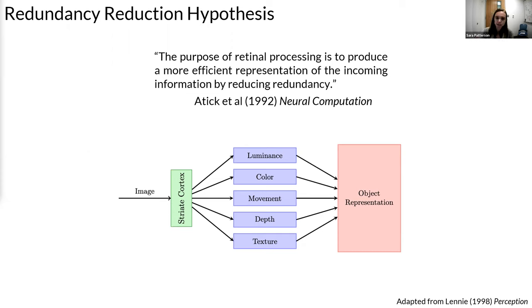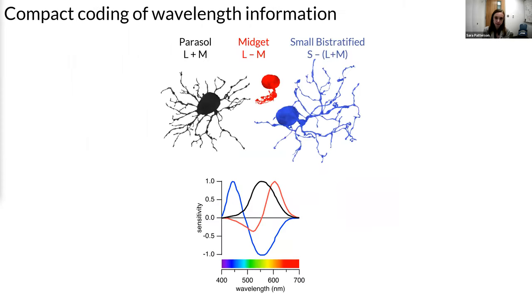That compressed information would be unpacked downstream, the retinal image rebuilt, and only then would cortical circuits begin the computations that actually define visual perception and behavior. So from this hypothesis, if the primate retina does its job well, you wouldn't even need to include it in your figures, like this one where the image goes straight to the cortex. Now this hypothesis predicts a compact coding scheme for color, specifically a small number of neurons, each carrying as much independent, non-redundant wavelength information as possible.